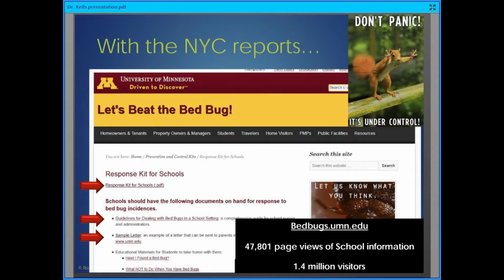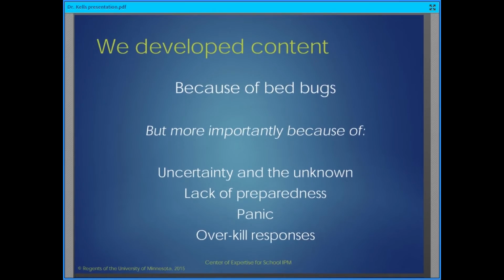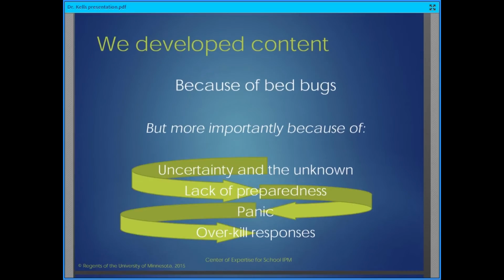We develop content mainly because of bed bugs, of course. Well, that's a no-brainer. But more importantly, we develop this content because there's a lot of uncertainty and unknown when bed bugs show up. Is this the only case? Are there other cases? Where did the bed bugs come from? Where could they possibly go to? With the lack of preparedness, we get panic occurring, which leads to overkill responses. And realistically, there's a sort of a spiraling effect that occurs, where this uncertainty and lack of preparedness leads to panic, leads to overkill.